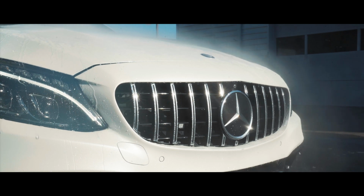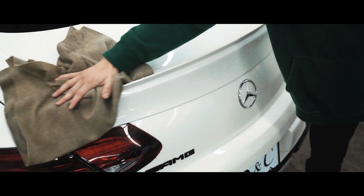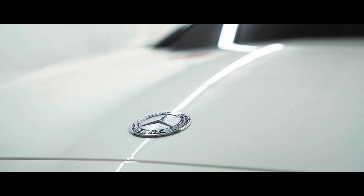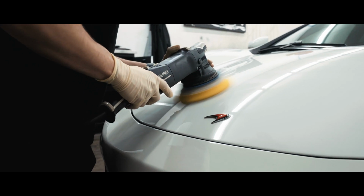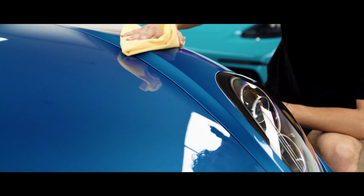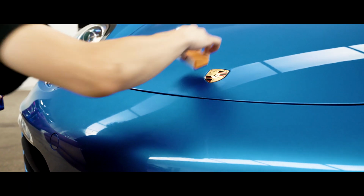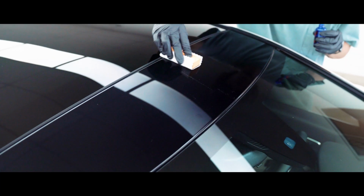Our process begins with a thorough wash and removal of any prior polishes, ensuring a perfectly clean surface for application. Next, we conduct a two-stage paint correction to restore the paint to its finest form. The last step is hand application of the ceramic coating. Carefully, every inch of your paint is gently coated in this new layer of protection.